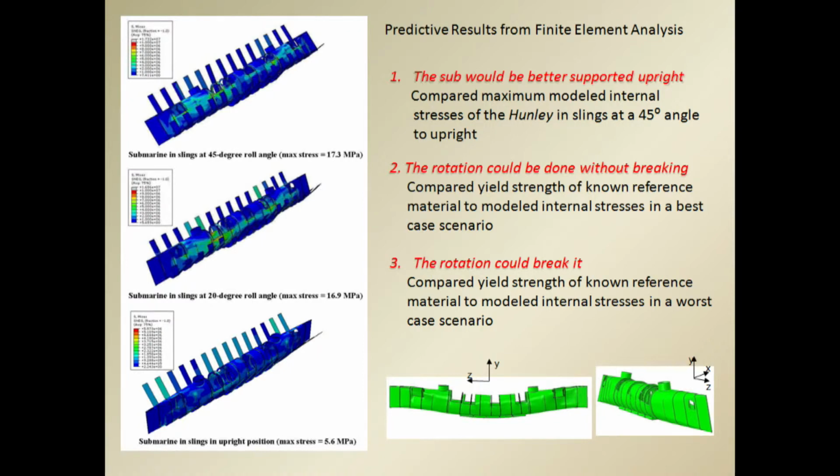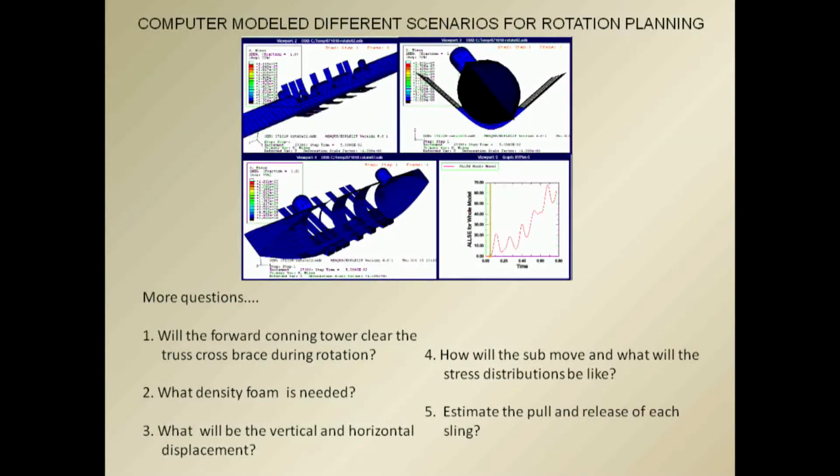The reason we think the buildup of stresses could cause it to break is the non-uniform profile of the bottom. So in the worst case scenario, the slings would all be released at the same time. And that would induce the torsional forces that you see in the bottom right. And so this is what we were trying to reduce. So, armed with some justifications for the rotation and a word of caution, we proceeded.